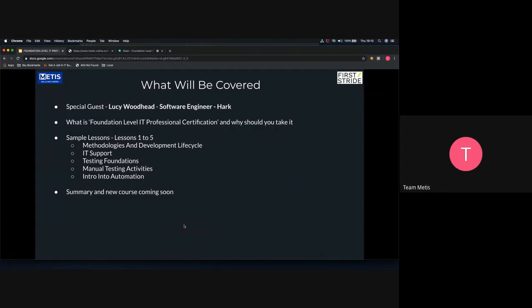And then we're going to follow it up with what is the foundation level IT professional certification and why you should actually take it. And then we're going to go through some sample lessons, which you'll get from the certification. So there's 5 lessons here. There's methodologies and development lifecycle, there's IT support, there's testing foundations, manual testing activities, and intro into automation. And then finally, we'll conclude with a summary and some new course information coming out as well.